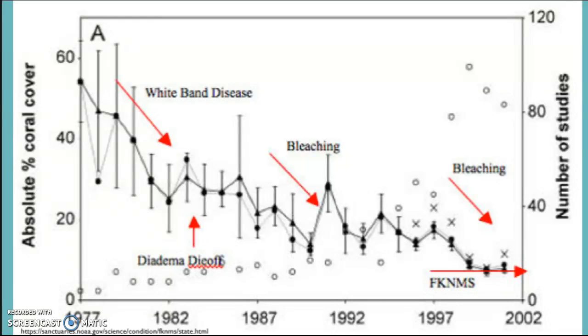So this graph shows coral bleaching events within the Florida Keys and how that affected the absolute percent coral cover. The effects of this change in habitat trickle down throughout the ecosystem because coral reefs provide food and habitat for many other organisms that live in the water, which is why coral bleaching is such an important conservation issue. According to the National Oceanic and Atmospheric Administration, it's estimated that about 25% of known marine species are supported by coral reefs, which makes ocean acidification have such large impacts on so many different species.